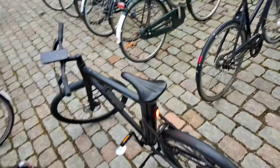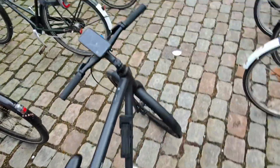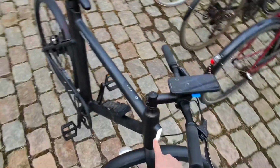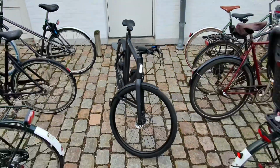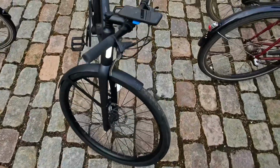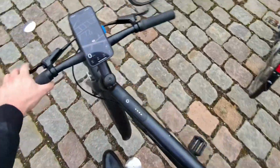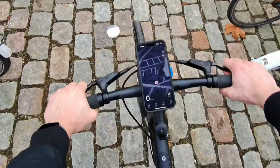As you can see, now the lights are on in the back. This is the battery, and in the front we have it here. And I must say, this bike just looks very beautiful, very nice, very minimalistic. I really like it. Now let's see how it looks while riding.